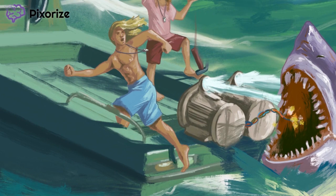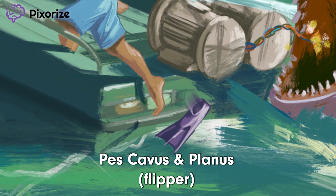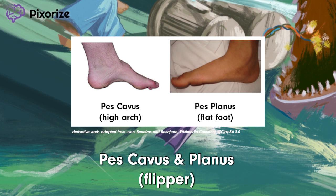Looks like he jumped out of the water just fast enough to escape our shark. As he jumped out of the water, one of the flippers fell down into it though. By the way, this flipper helps me remember the major foot deformities observed in Charcot-Marie-Tooth disease. You know how flippers can bend up and down pretty easily? Well, if you can just picture this flipper arched up, it should remind you of the high arched feet, more formally known as pes cavus, that can be seen in Charcot-Marie-Tooth.